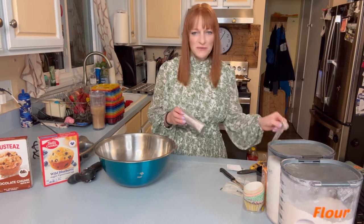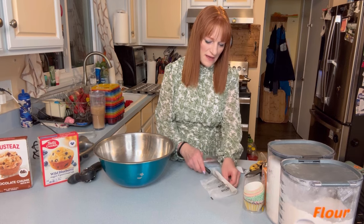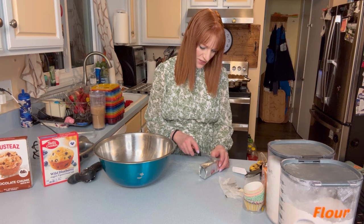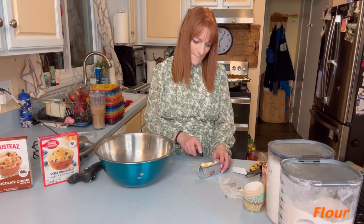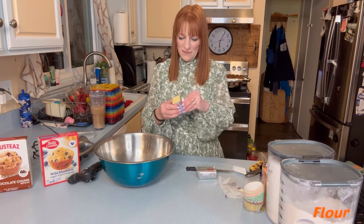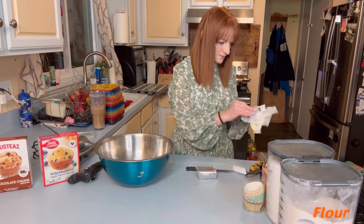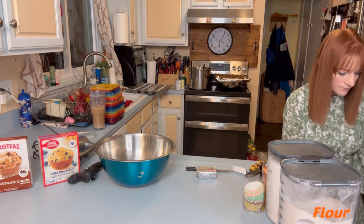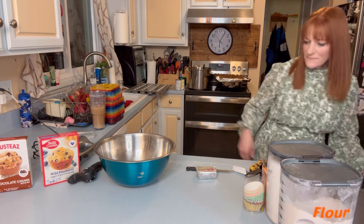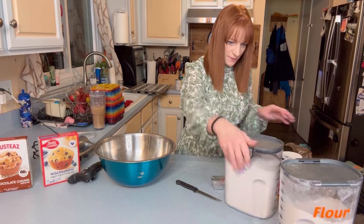All right, it is Muffin Board Monday. We make a bunch of muffins, we put them on a board. I'm gonna make banana muffins, blueberry muffins, and chocolate chip muffins. I'm starting with my mom's banana bread recipe and just gonna make it muffins. A third cup of Crisco, butter flavored, and half a cup of sugar.